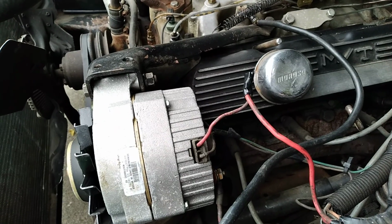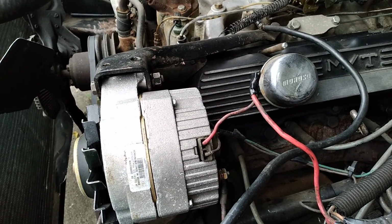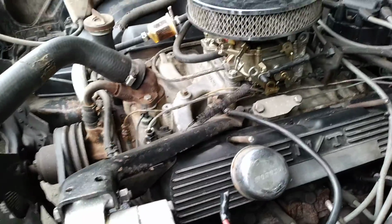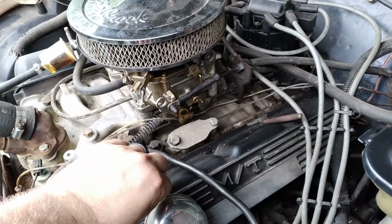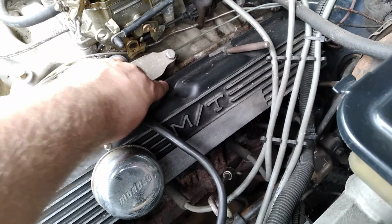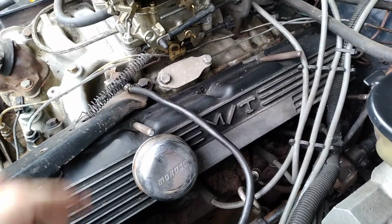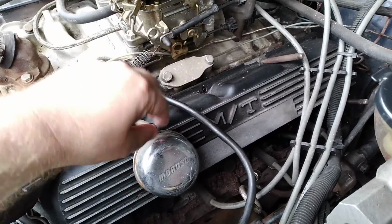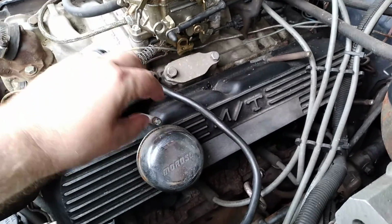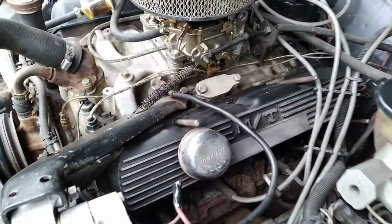And also been thinking I might get rid of these valve covers and put actual Oldsmobile valve covers on it, because as you can see, there's some gasket maker gunked into the holes that don't have anything, because I don't know if it just doesn't line up or if they just didn't have that many bolts.